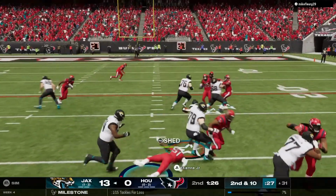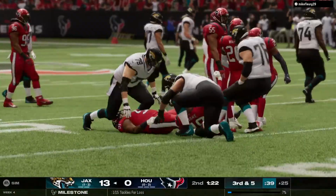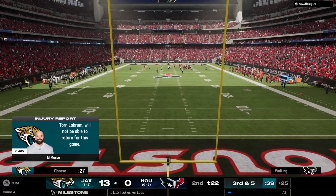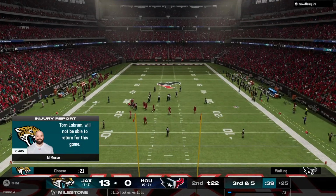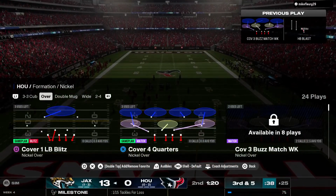Straight ahead, Etienne. And he stopped right at the 25 after a gain of 5. That second down play call was not to pick up the first down. It was to accomplish what they did to get them into a manageable 3rd down because they had an incompletion on 1st down, so they were behind the sticks, so to speak. They needed to make up some ground, and they did.